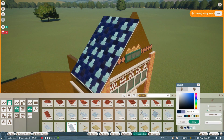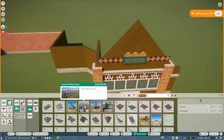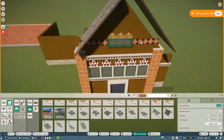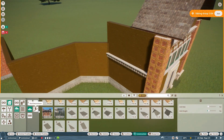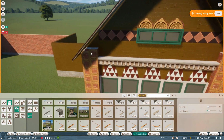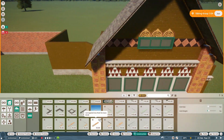Now personally I'm not a big fan of this building. I think it's a bit weird looking. It doesn't really fit in with the overall look of the Savannah Aviary, but I get that they had to keep it because it's a historical building.